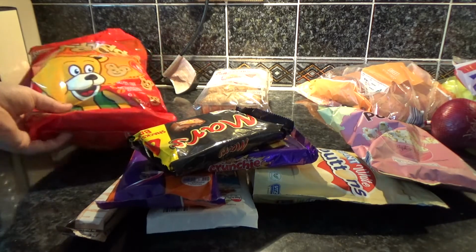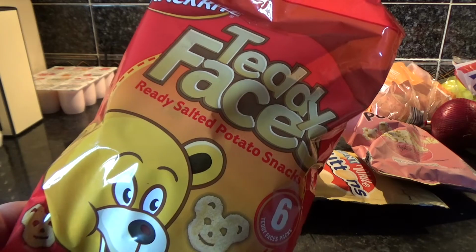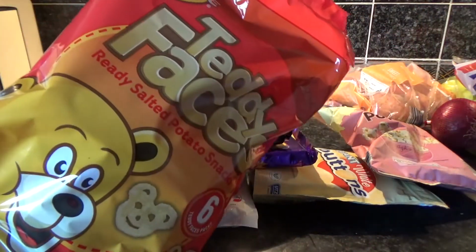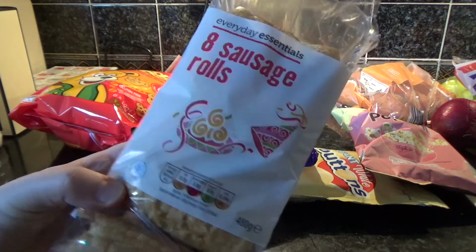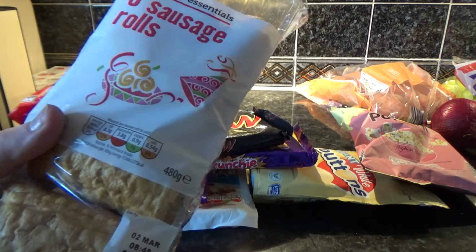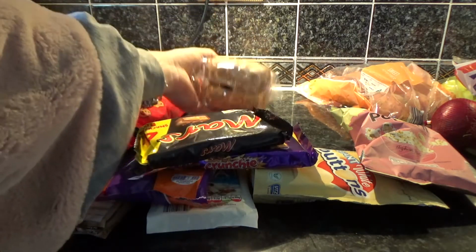And then I also picked up Penelope's teddy faces bear things. She never really tried these before, so I thought I would give them a try and see if she liked them, and she's already had a packet and they've gone down well. I've picked her up some sausage rolls, because she always asks for them. I don't really like giving her these because they're not the healthiest thing to have, but she just absolutely loves them, so it's always worth having them in rather than having a toddler meltdown when she wants them.